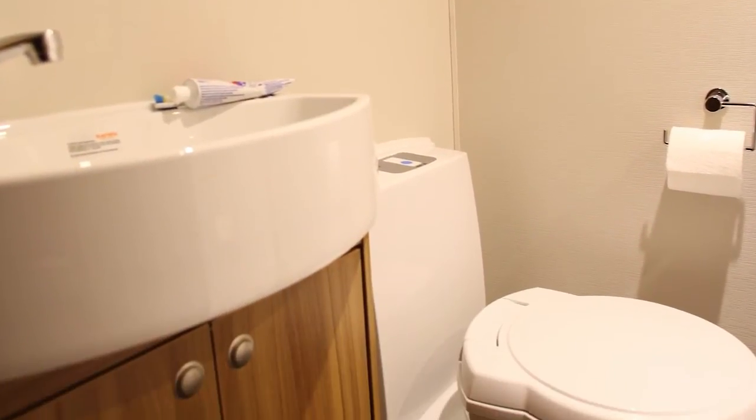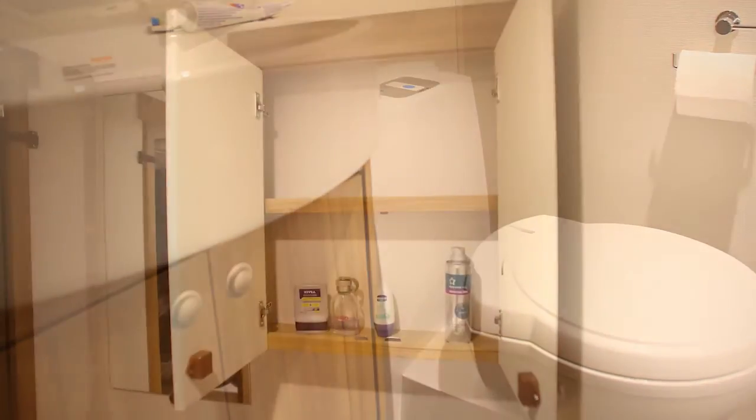The 504 also has a fantastic rear-end washroom with shower, loo and basin. It's got plenty of storage too, and decent lighting despite not having any windows.